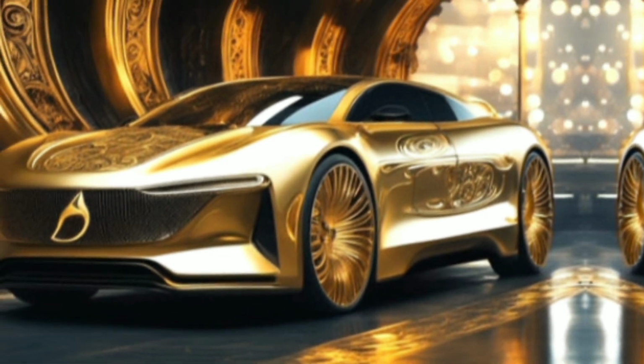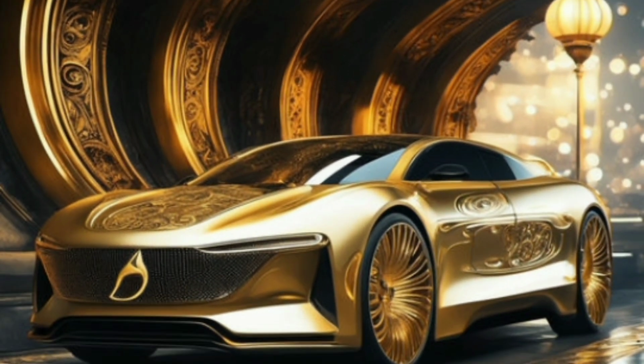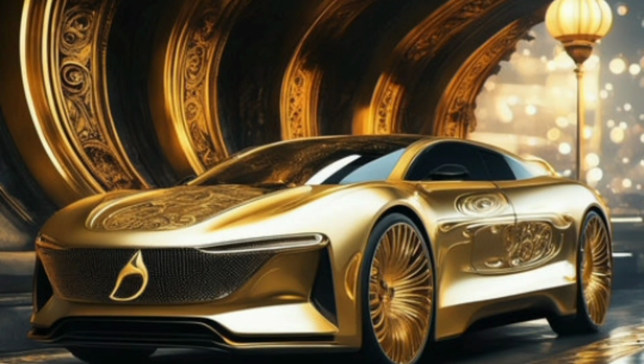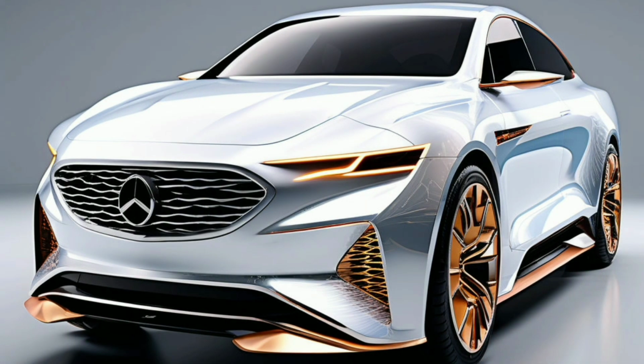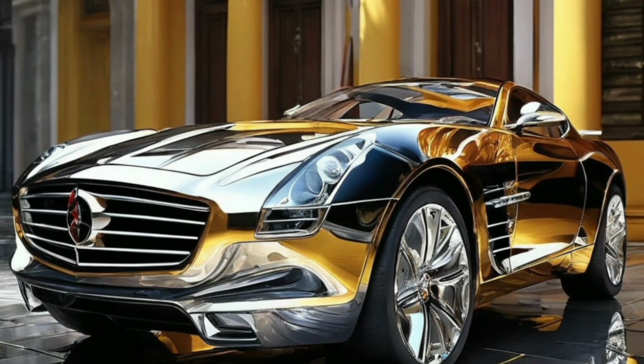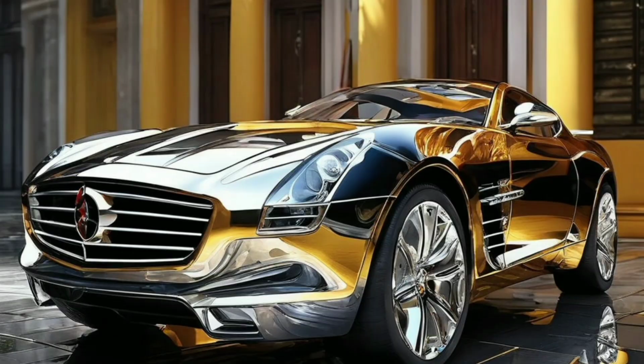Conclusion. With the EQS, Mercedes-Benz has set a new standard for electric luxury vehicles. Its combination of breathtaking design, sustainable innovation, and unparalleled luxury makes it a game-changer in the world of electric mobility. As we look to the future, the EQS stands as a testament to Mercedes-Benz's commitment to pushing the boundaries of what's possible and shaping the future of transportation.